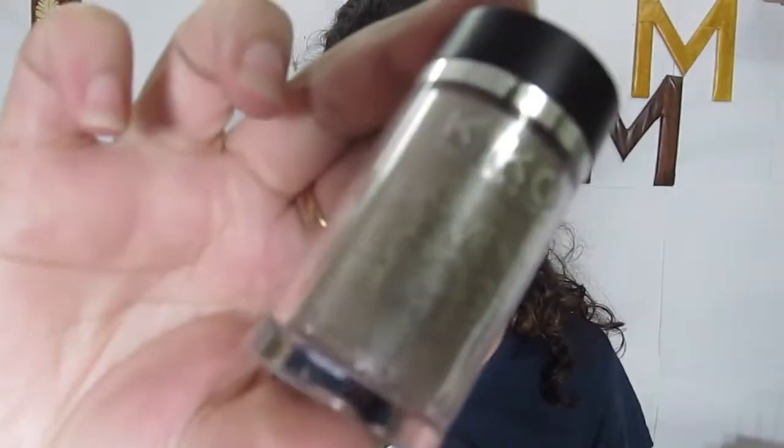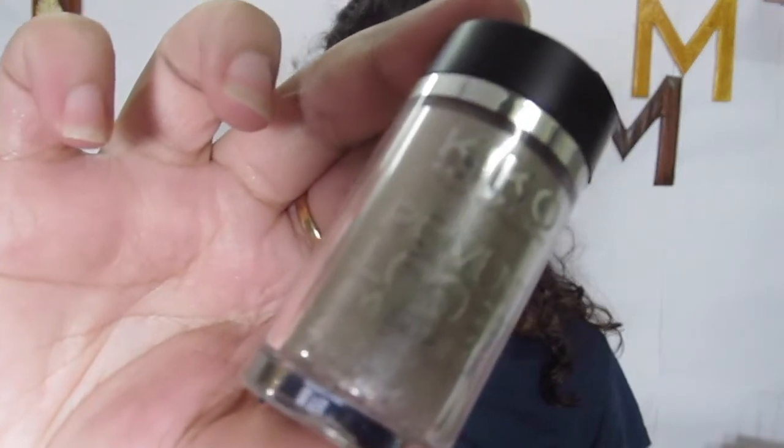Essentially, I'm taking the middle brown shade, the medium brown shade, and chiseling out my crease. Using the dark brown shade, I am blending it into the outer V of my eye to give it a little bit of depth and definition. Of course, blending it a little bit into the crease as well. As you can see here, the brush that I'm using is from Color Bar.